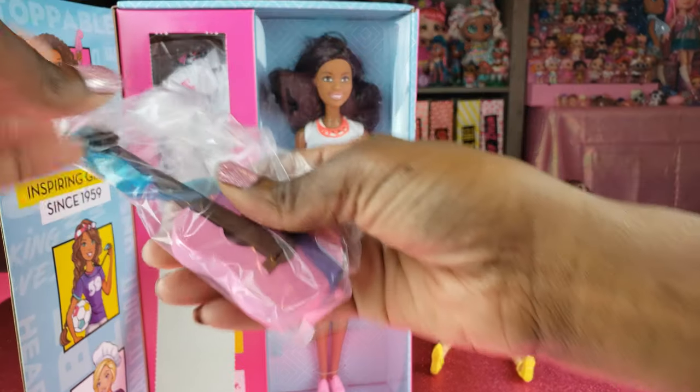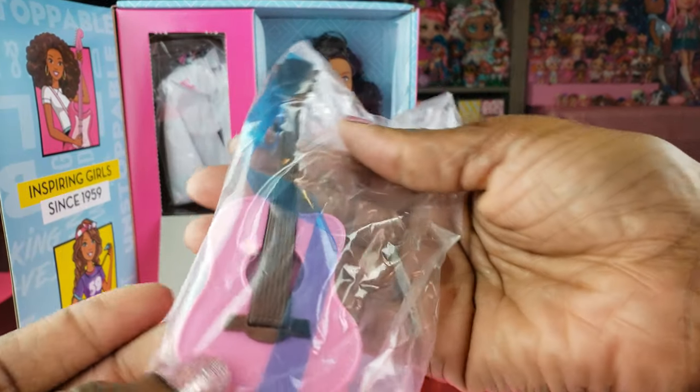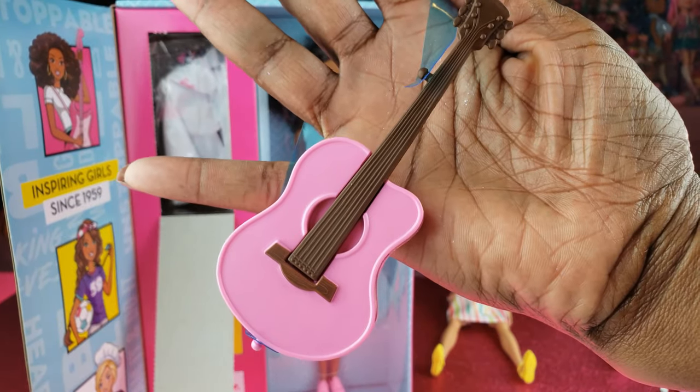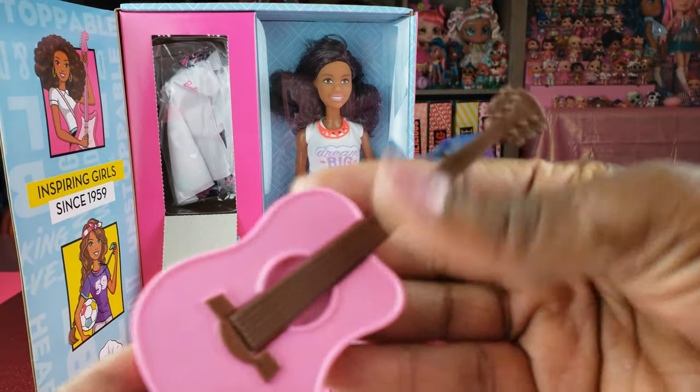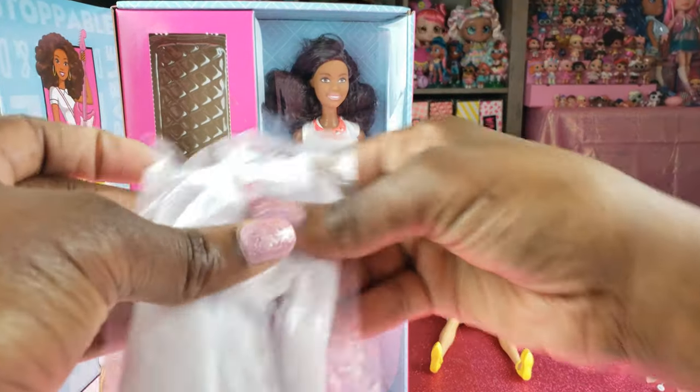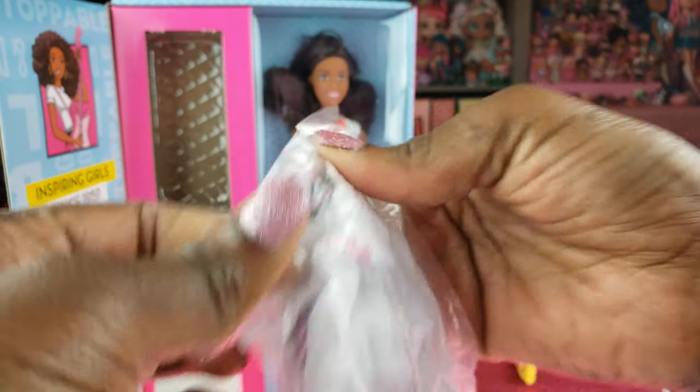Oh, great. So at least we did get something different in this one. It looks like we got a guitar, guys, a pink guitar at that. And I love the size of this. It even has a strap so we can hang it on our girl. And I like the fact that I'll probably be able to use it with some of my other dolls as well. Cool. Okay, so there's something else in here.